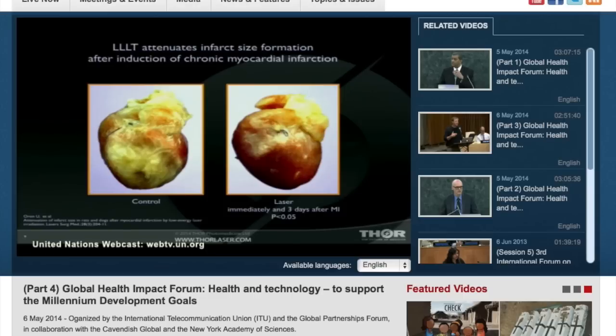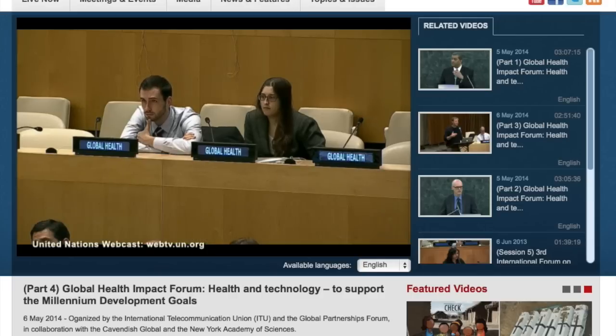Unless you're a lucky rat, in which case you get a laser treatment on the right there, and as you can see, there's all that reperfusion following two treatments with a laser, one immediately after, another 3 days later, and that's through the chest wall of a rat.